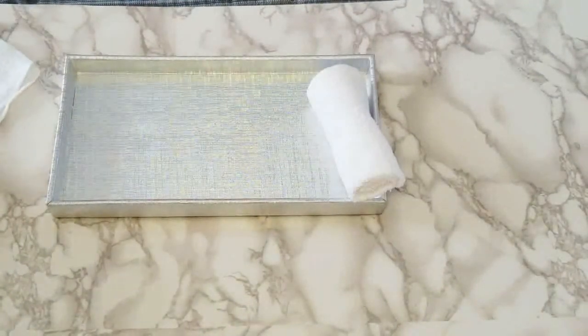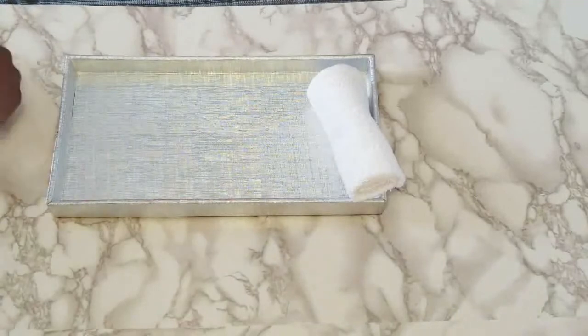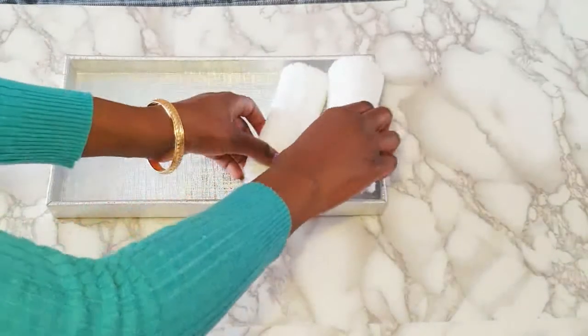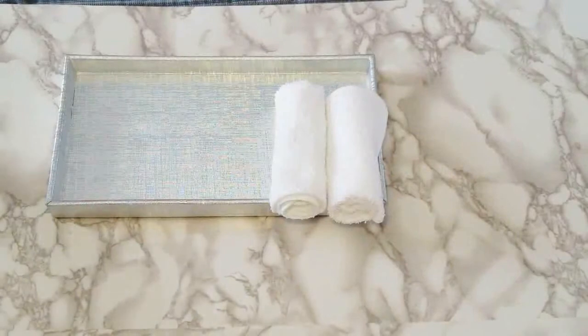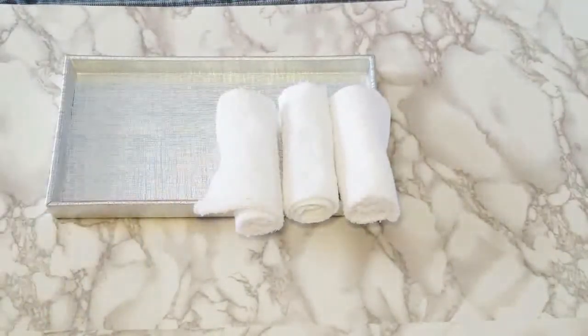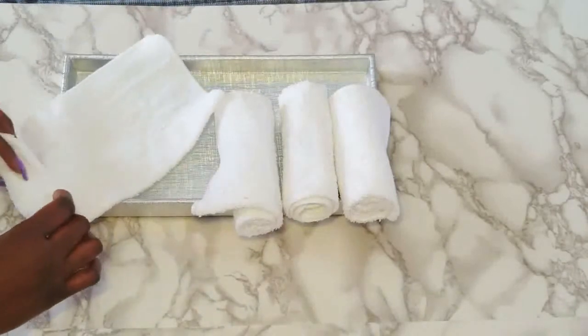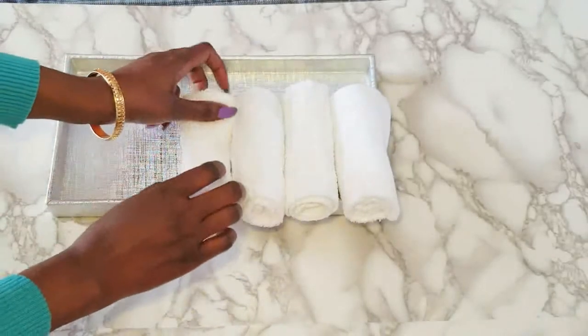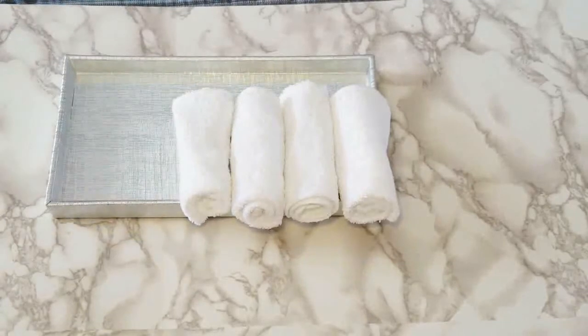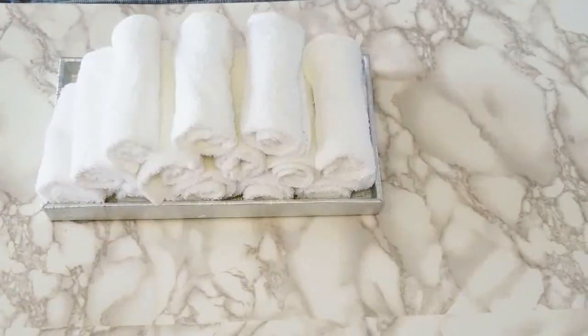Now I just take and roll up the washcloths like enchiladas. I love Mexican food. So when I do this, that's what it reminds me. Enchiladas! There you go. Just take the towels, roll them up, put them in a decorative tray, and place them on the shelf next to the bath towels.